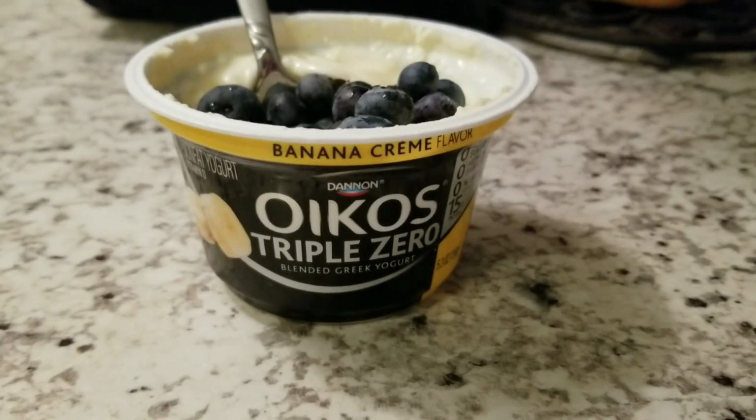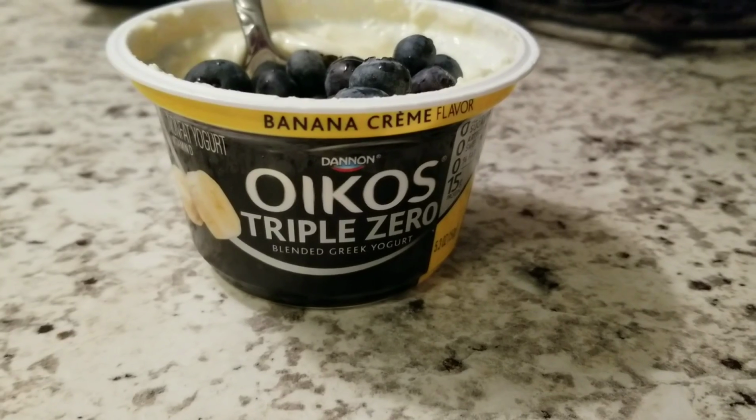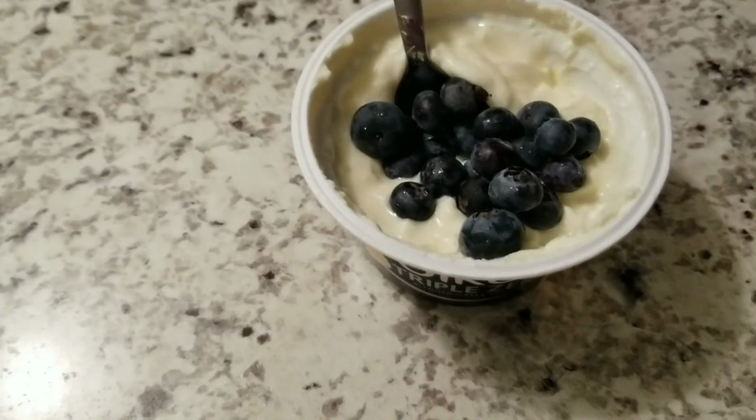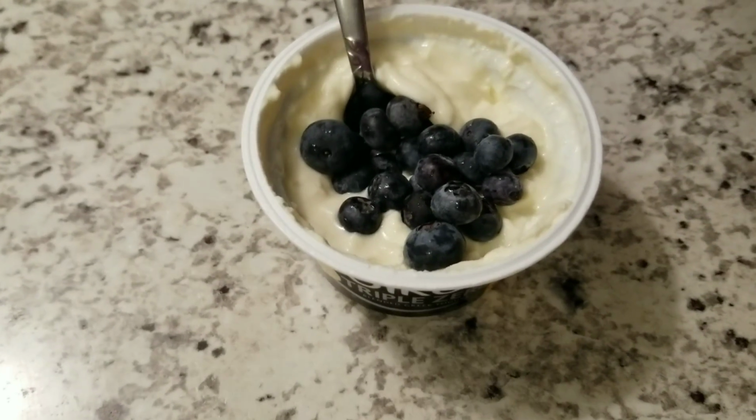And this one's the banana cream Oikos, is that how you pronounce it? Ooh. This has 13 grams of carbs, so I threw in some blueberries just to round it up to the 15.